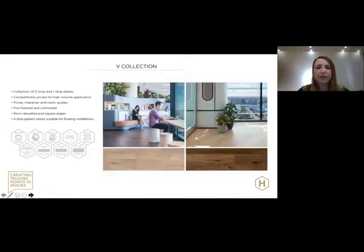Our V collection is a beautiful range. So we've got smooth sanded, mostly lacquered. Again, it's sort of our low to mid-range pricing lacquered boards. So you'll find that they're great for commercial use as well as high traffic residential. But we've mostly got character and rustic grades now, and you can use them over underfloor heating too.